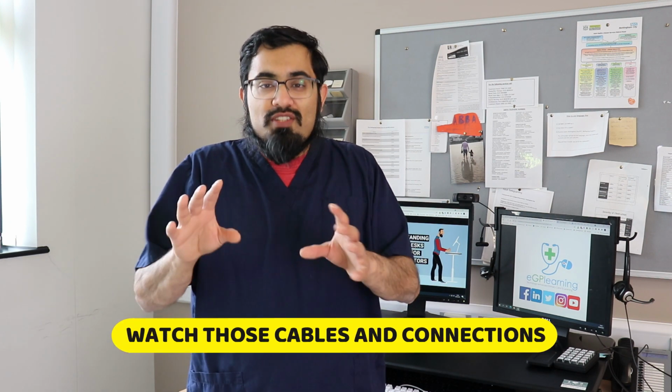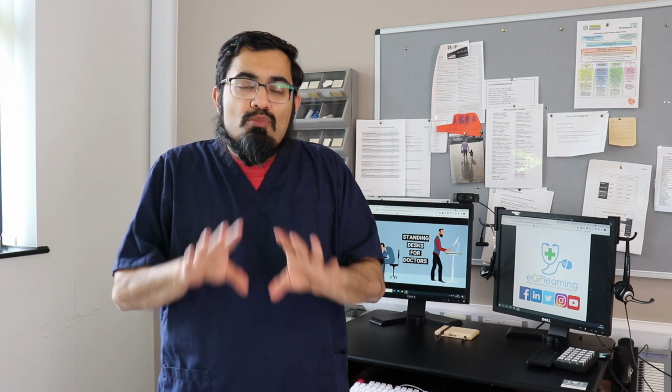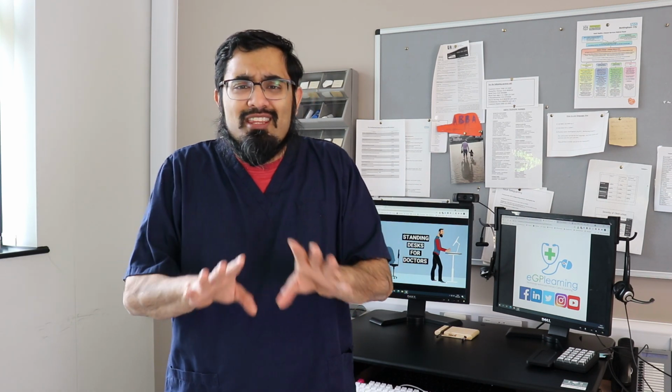And in addition, you need to think about cabling. We obviously have lots of computer equipment, as you can see here, and you need to make sure that when you move the desk up and down, all those cables move freely, so you don't have any crashing or equipment falling down or anything like that.